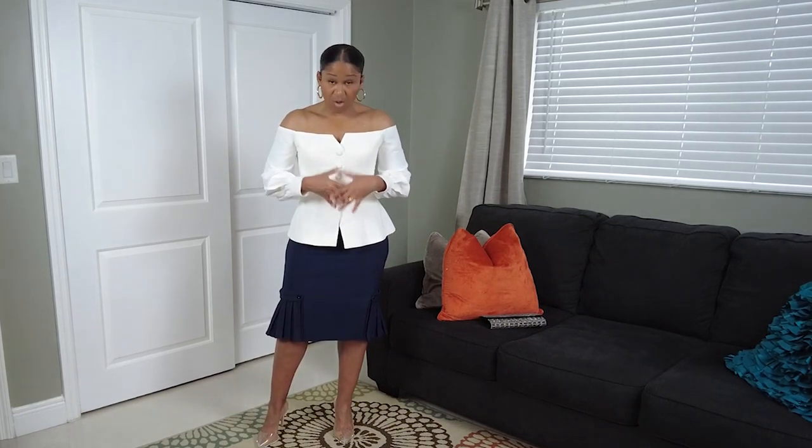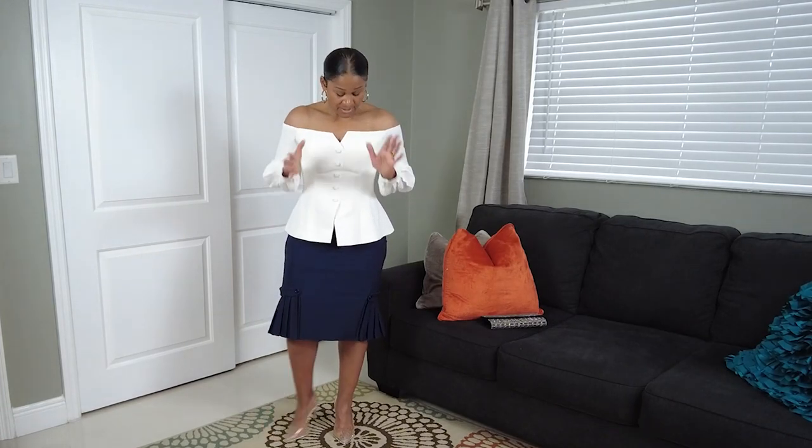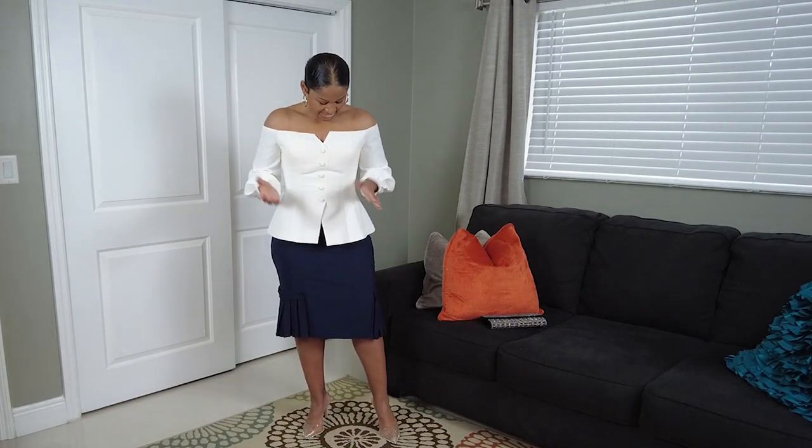They're made quite small. But from a Thailand perspective, the Thailand women, they are very small and petite. So that is not so small for them. But for us, yes, it is small.